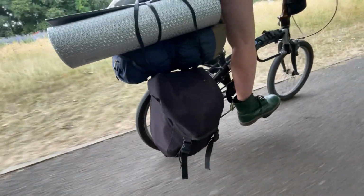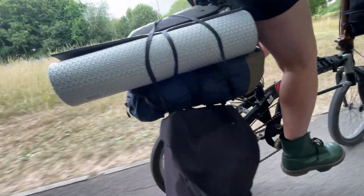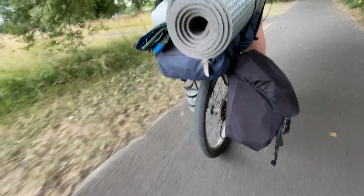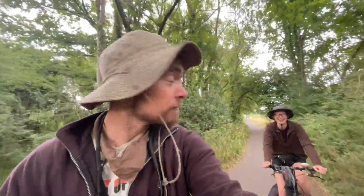Just look at how much weight is in that pannier. What do you think? Pretty heavy. It's probably a couple of kilos. Like 3.5? Maybe 3 to 4 kilograms. I'm surprised that pannier has held up so well. It's just velcroed on. It's made of very strong material.